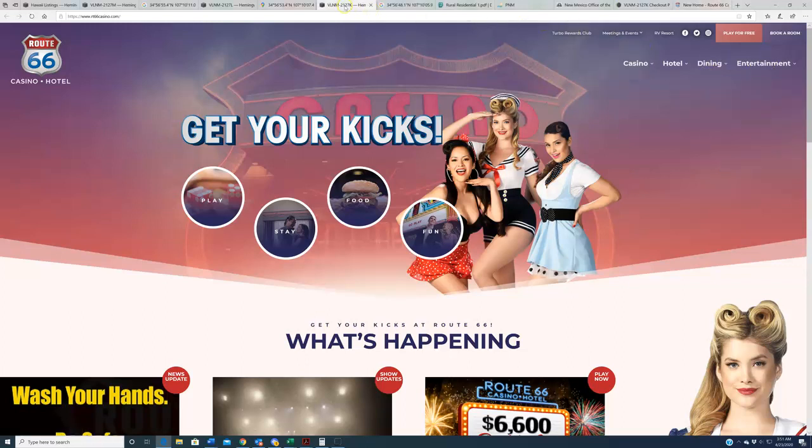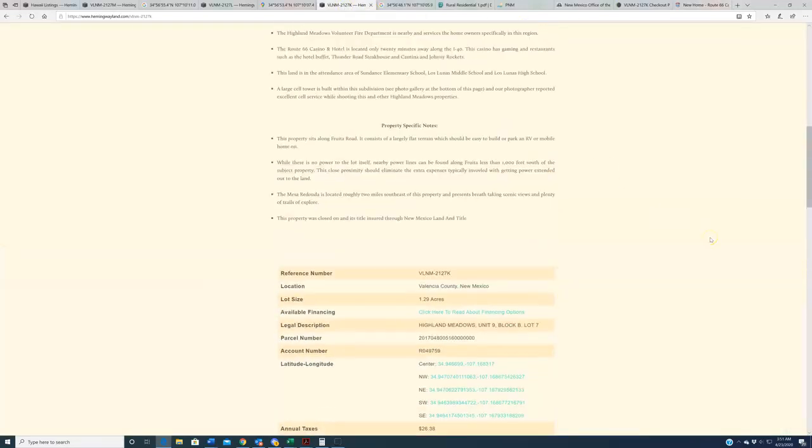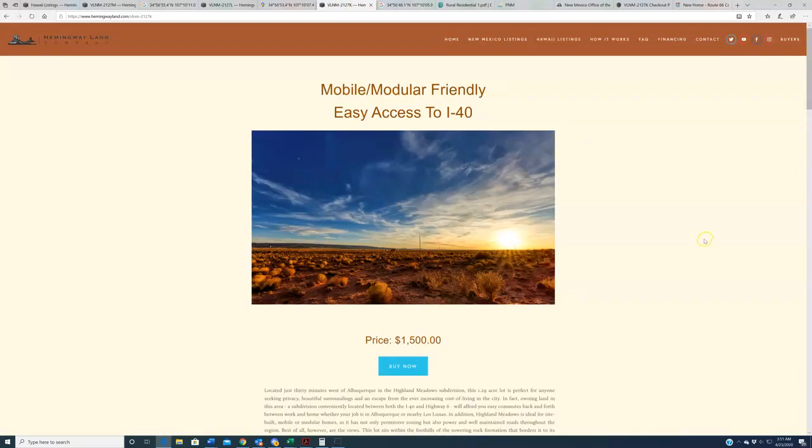I like these Highland Meadows lots because it's a good alternative if you're living in Albuquerque or Los Lunas and you're tired of seeing your rent go up every year. If you actually want to own a piece of property as opposed to renting it and being subject to other people's whims, whether you've got a mobile home in a trailer park and rent's going up every year, or you're renting an apartment and you want a place for yourself, and maybe you've saved up enough money to build, but not enough money to buy a house. This may be a good way to do it.